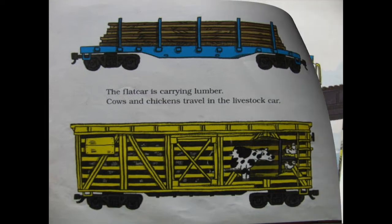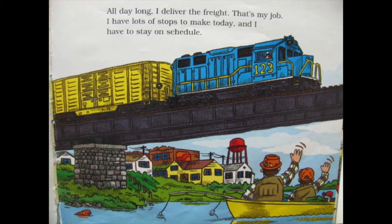Hi, cows and chickens. All day long, I deliver the freight. That's my job. I have lots of stops to make today, and I have to stay on schedule. He's waving again. They're fishing.